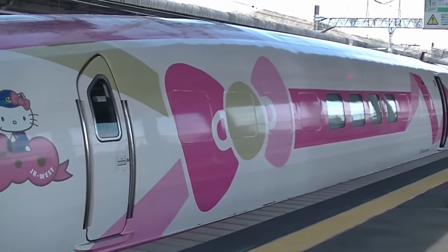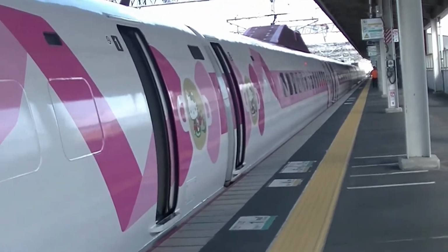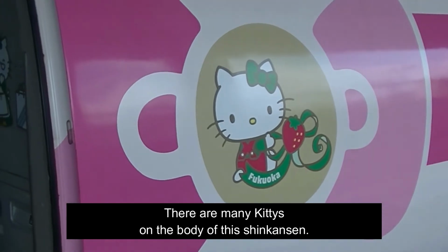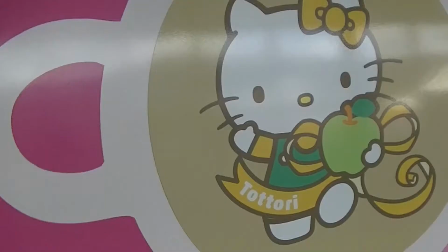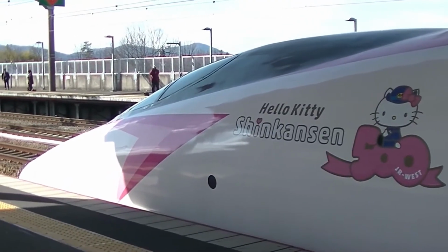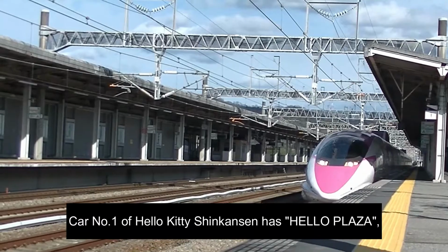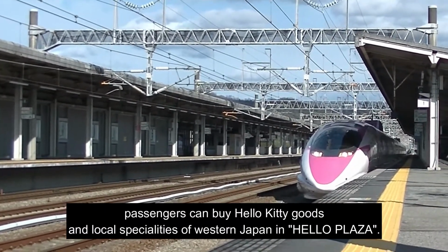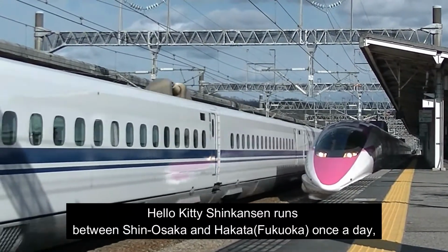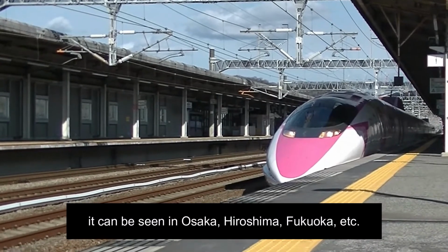Shinkansen now. There are many kitties on the body of this Shinkansen. Car number 1 of Hello Kitty Shinkansen has Hello Plaza. Passengers can buy Hello Kitty goods and local specialities of Western Japan in Hello Plaza. Hello Kitty Shinkansen runs between Shinosaka and Hakata Fukuoka once a day. It can be seen in Osaka, Hiroshima, Fukuoka, etc.